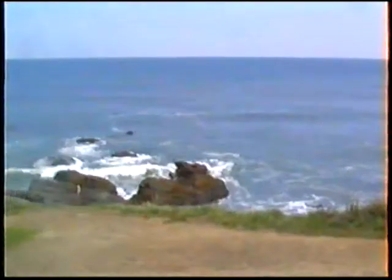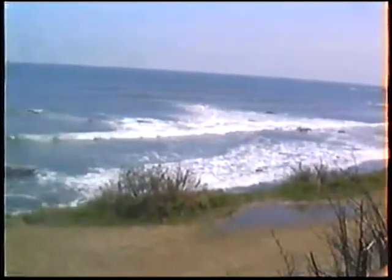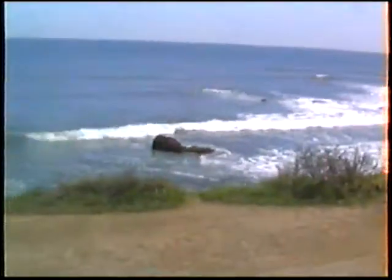We're out at the end of the fence, and we're looking down this drop in the back of the mansion, out over the ocean. You can kind of hear the breakers coming in. I don't know how much of that you can hear, but that's where it got its name, Breakers.